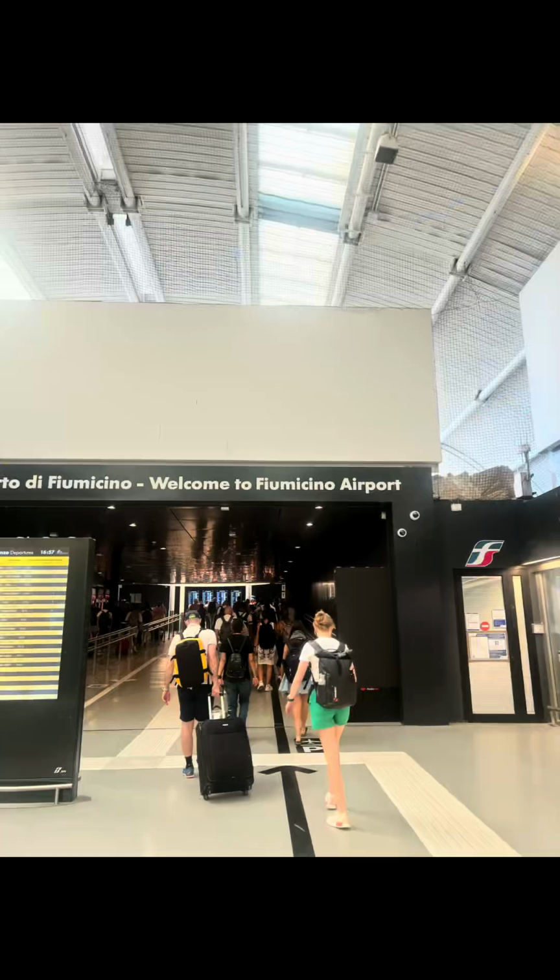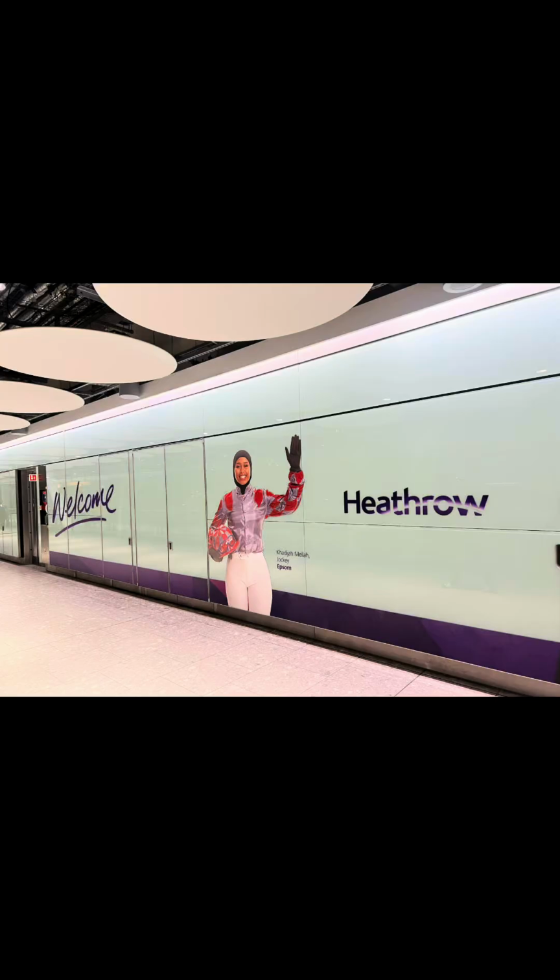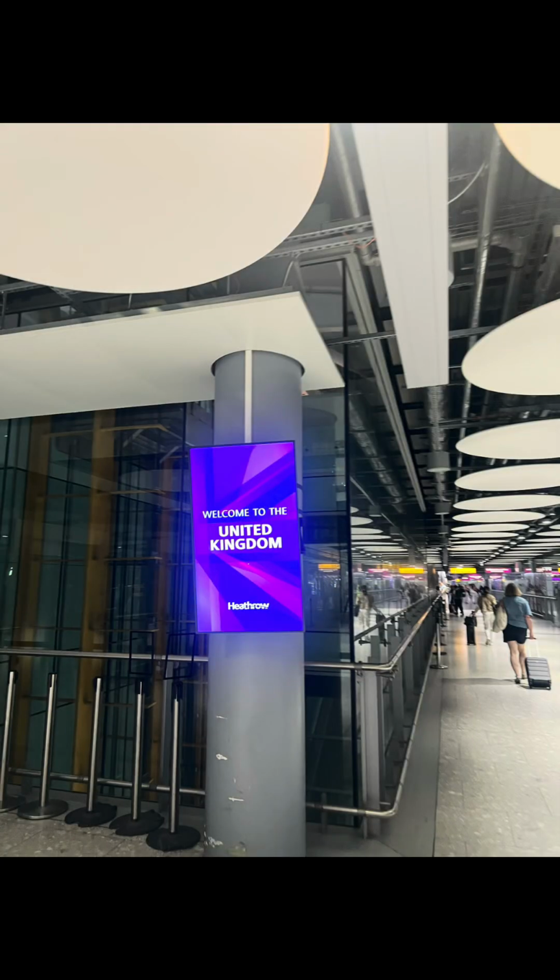And then we were on our way to the airport. So we took a train, and this is us at the airport. Of course, flying back to London after 4 beautiful days in Rome. It was such a lovely, lovely time in Rome. And of course, back to Heathrow. And yeah, it was such a good time.